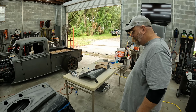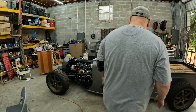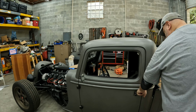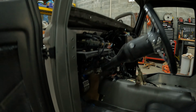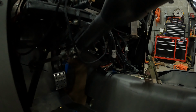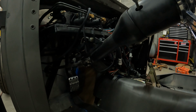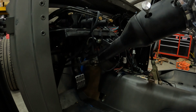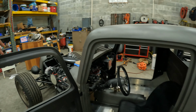You want to show the people? Sure. That's inside the car now. Oh yeah, I had to fit test it. We had to do a fit test a couple times. If you look down there, we made that hole for my transmission cover even bigger. And he made cardboard, and we kind of ran out of time, but we're going to fiberglass it next week.